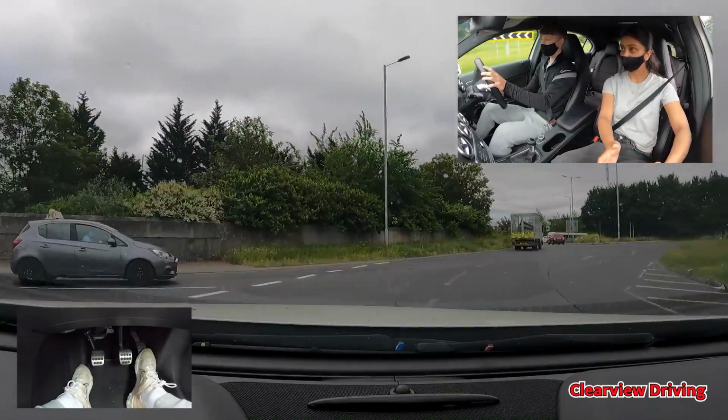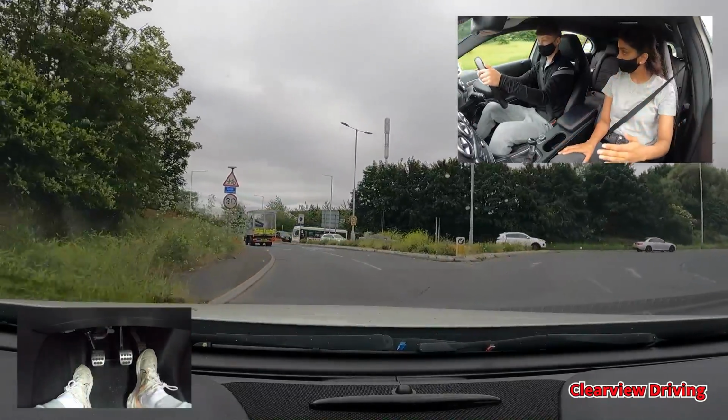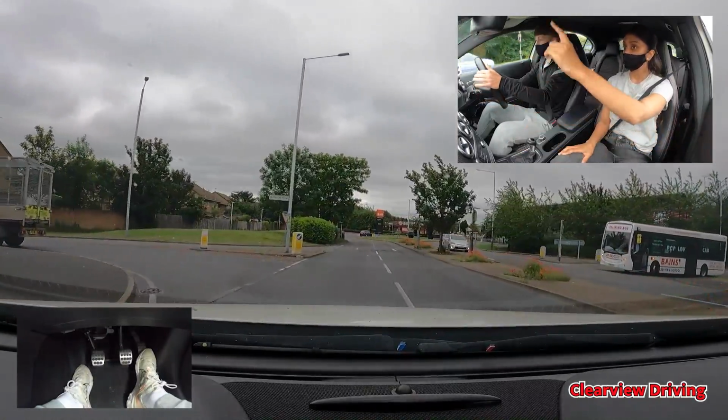Are you in the left lane? Yep. Fine. Just want to get that position out first and then signal. Okay? Keep to the left. Thank you. Drive in this lane and then switch over.